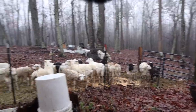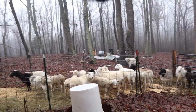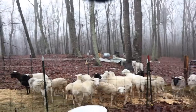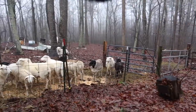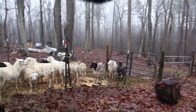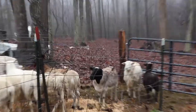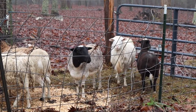We've got a bunch of sheep now. Yep, a whole herd of them. I think they're called a flock. Yeah, flock. And the shaggy guy is the ram. He's our only ram now. We got rid of our other ram. We sold him.